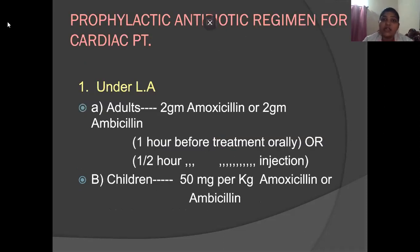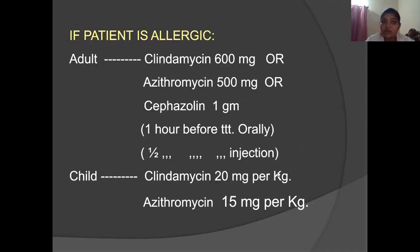And this is antibiotic prophylaxis. For the patients who are going to be operated on under local anesthesia, in adults we usually prescribe 2 grams of amoxicillin or 2 grams of ampicillin 1 hour before treatment, either orally, or half an hour before treatment through IV injection. And in children, we usually prescribe 50 milligrams per kg of amoxicillin or ampicillin.